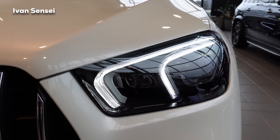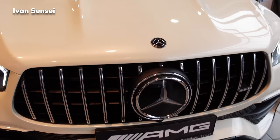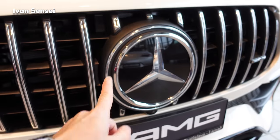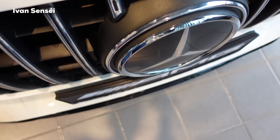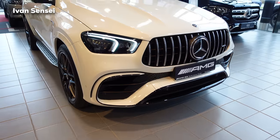And you can see here daylight running stripes for the multi-beam LED headlights. Also in the middle, the Mercedes badge, which is encircled in another circle. So this looks really great. Behind the badge there are radars for adaptive cruise control, Distronic and Distronic Plus. And you can see the badge is flush, so that means that behind it there are radars.